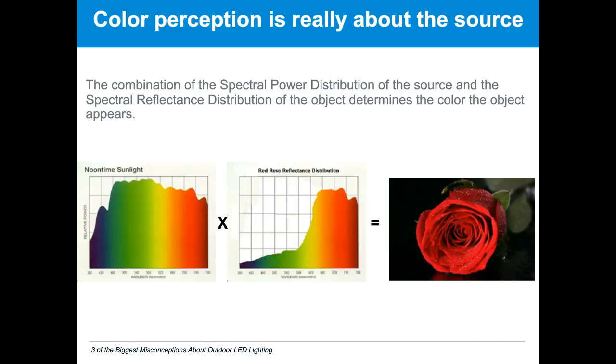So if I know this is visible light, there are a couple of things about color perception. One is that it's really about the source, okay? So this is where the lighting folks shatter your dreams. If a color is not in your light source, an object can't render it. So your banana is not really yellow, okay? It's just that all your light sources have yellow in it, and that's what gets reflected back. I know, it's really sad to think about, but let's think about this, right?